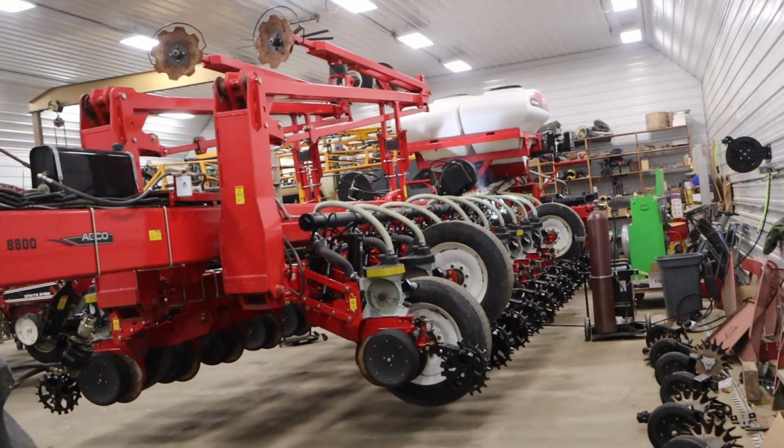I'm gonna get back to trying to mount a monitor up in the cab. Cooper's still back there welding.